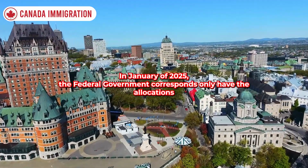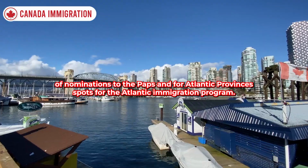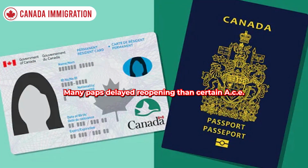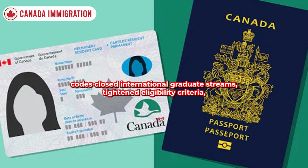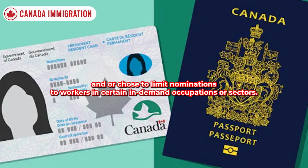In January of 2025, the federal government correspondingly halved the allocations of nominations to the PNPs and, for Atlantic provinces, spots for the Atlantic Immigration Program. Many PNPs delayed reopening, banned certain NOC codes, closed international graduate streams, tightened eligibility criteria, and/or chose to limit nominations to workers in certain in-demand occupations or sectors.